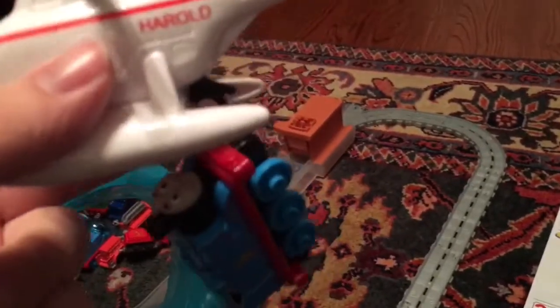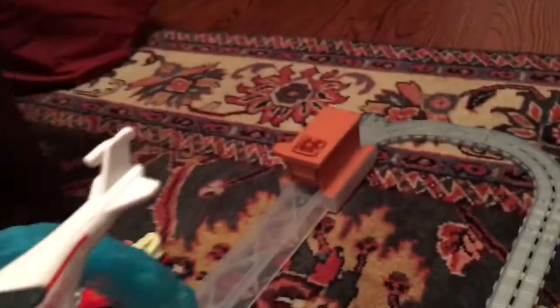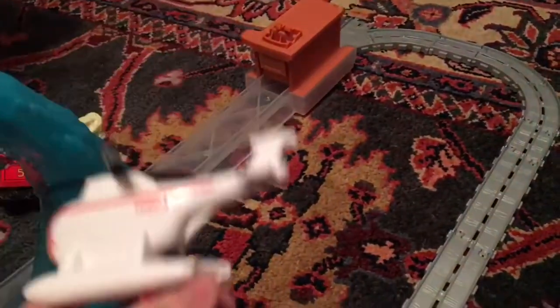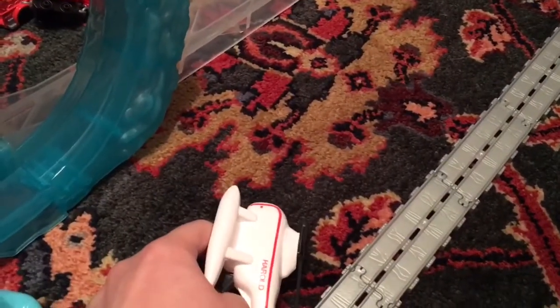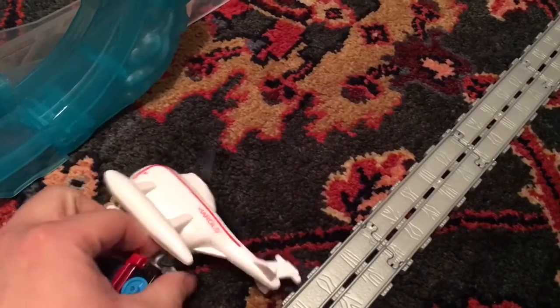Harold to the rescue. Here, we can use this hook to actually attach the engines, and it has nothing to do with the actual building right there, so that's always cool to have a bonus feature with our engines, characters. Might need both hands to unhook Thomas, however.